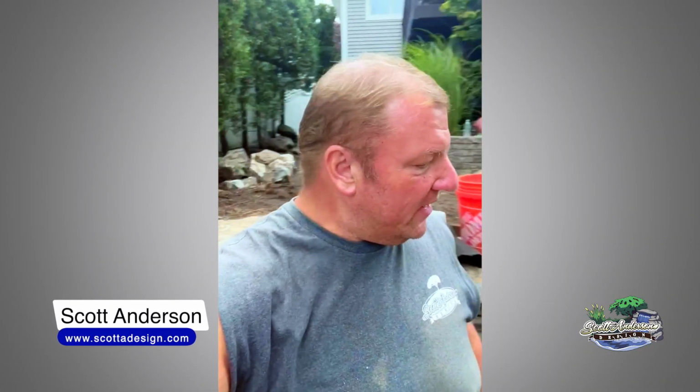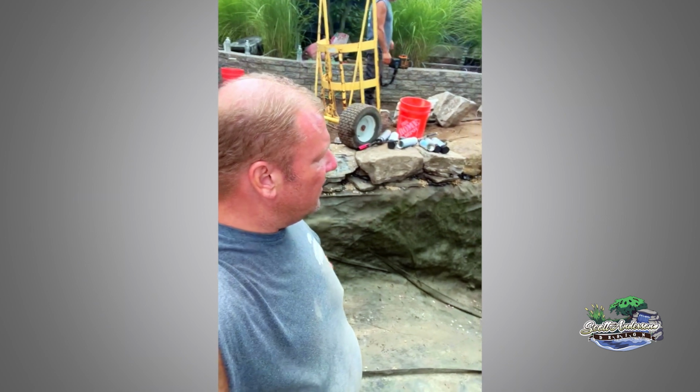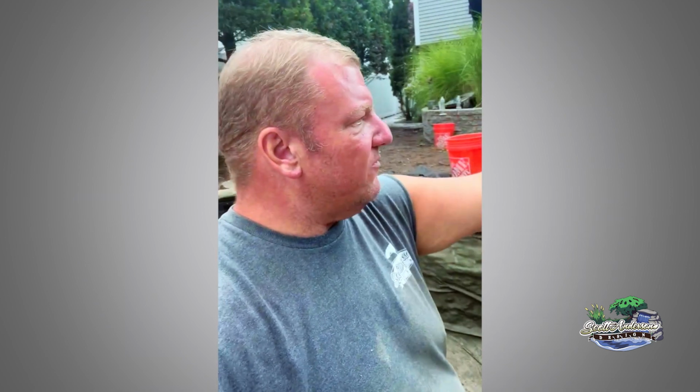It is Thursday. So I'm in the pond. This thing is drained down 6 feet deep down there. We've got our boulders set going around the edge here. I'm gonna do a little stack stone wall over there. And the guys have a bunch of boulders prepped.